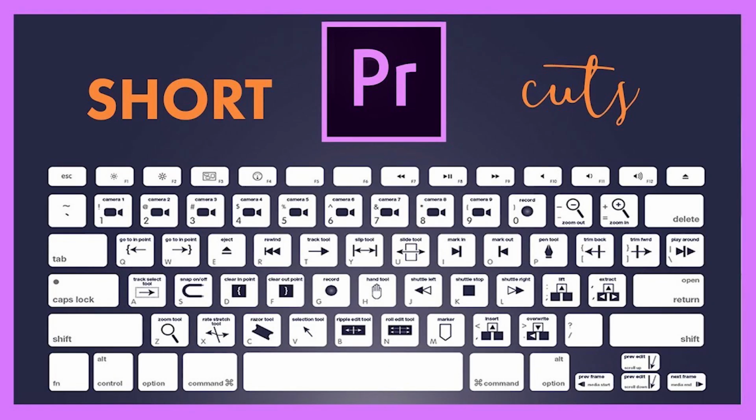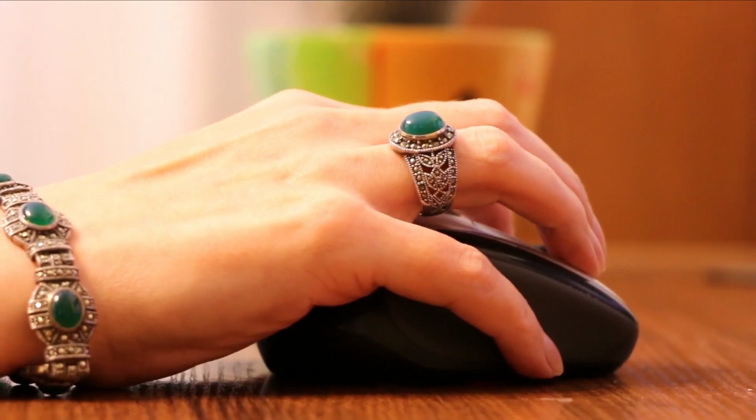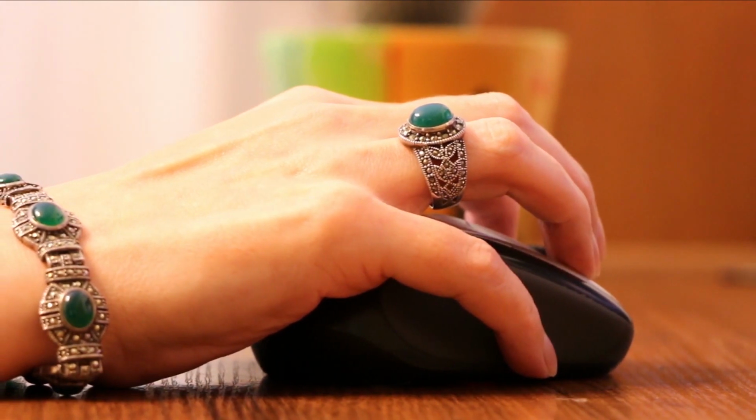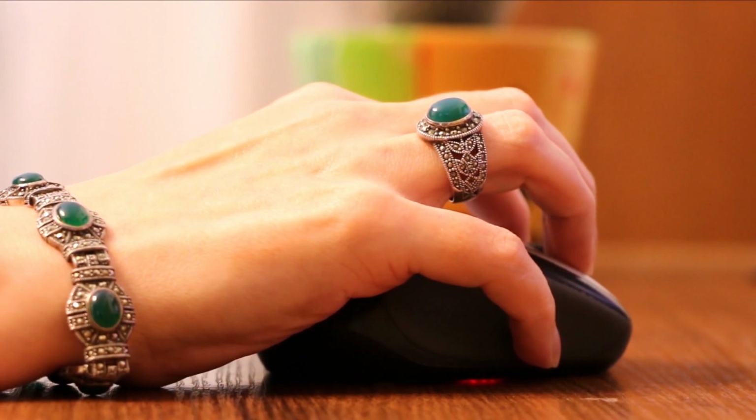And my final tip today is to make sure you're using keyboard shortcuts when you edit. So many first-time editors that I see try to use their mouse, clicking all the buttons on the screen. This alone is going to double, if not triple, your time spent video editing, as you're only using one of your two hands.